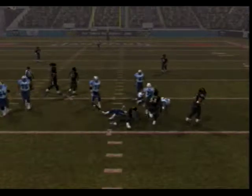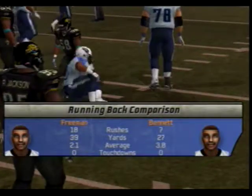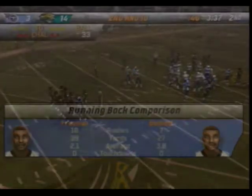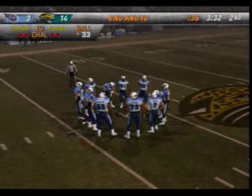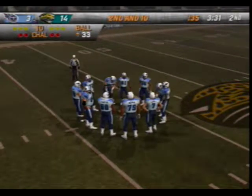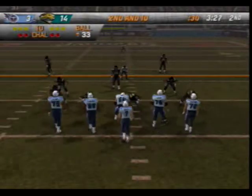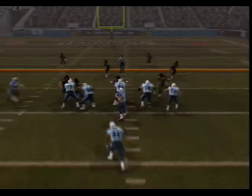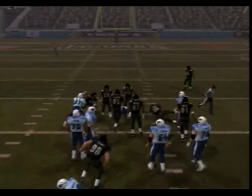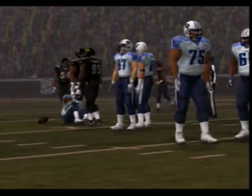The Jaguars with a four-man front. Johnson is there on the stop at the 33-yard line. So let's take a look at how this back compares to the opposition. Ball on the 33-yard line. Jacksonville goes with a four-man front. Well played. Madison is there for the tackle at the 29.